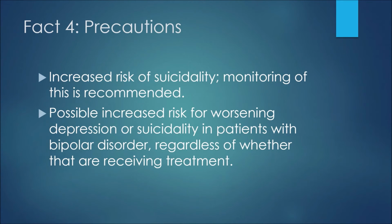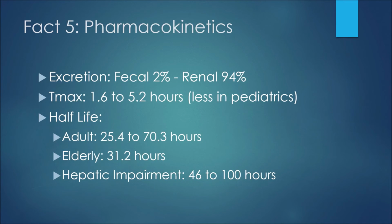Fact number 4. What are some precautions of this medication? There's an increased risk of suicidality, so monitoring of this would be recommended when patients use Lamotrigine. And there's a possible increased risk of worsening depression or suicidality in patients with bipolar disorder, regardless of whether or not they're receiving treatment.